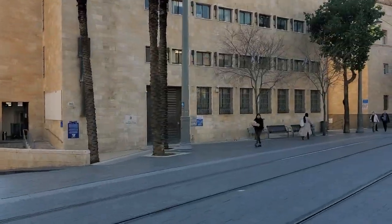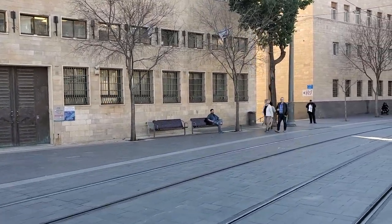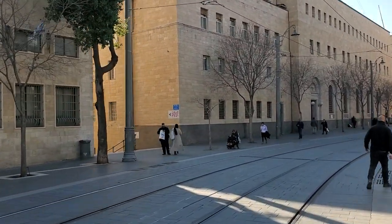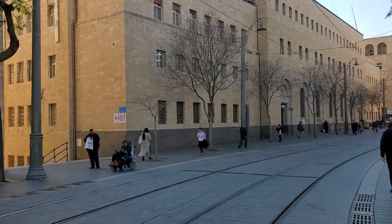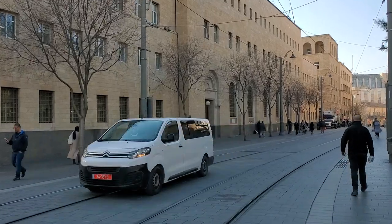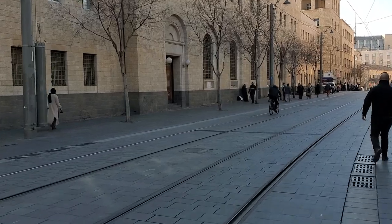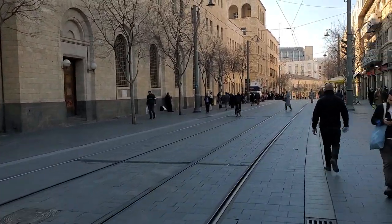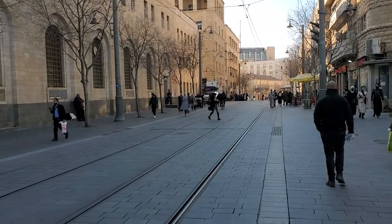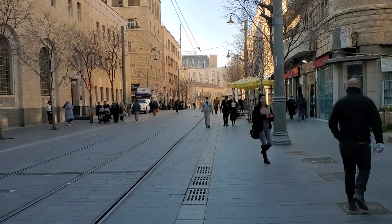Now we've turned back, we're walking up Jaffa Street. In front of us is the central post office building. I think we've visited inside the building in other videos and seen the magnificent mural on the wall in the building. If you missed it, look it up in our archive of videos. And if you can't find it, send me a message and I will find you a link to that video. And maybe at some point we'll make a new one.